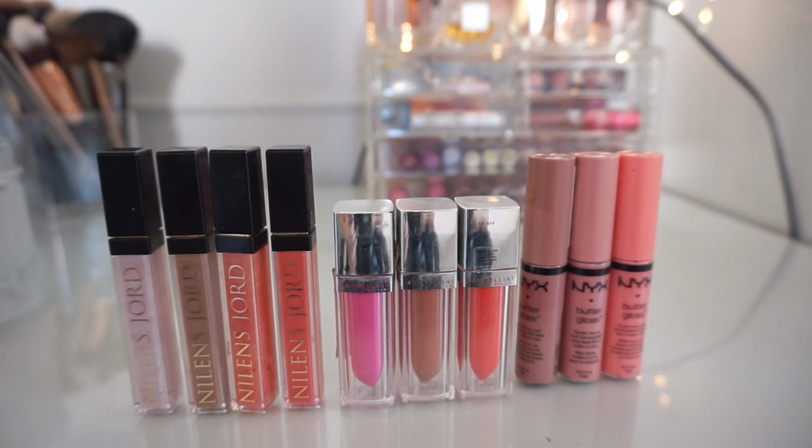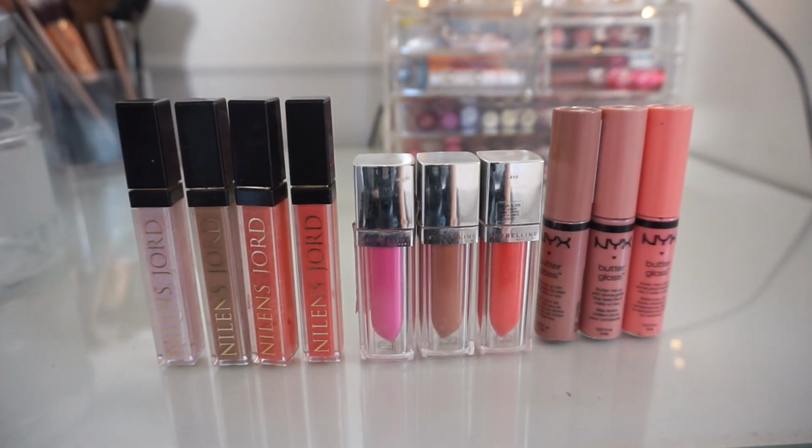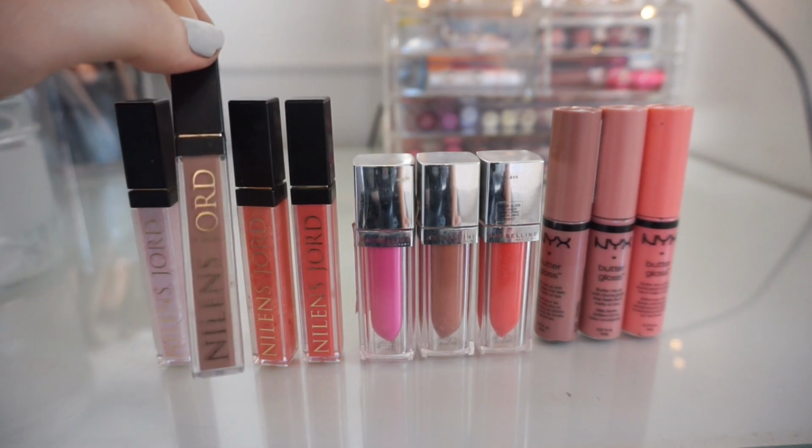So I'm going to move on to lip glosses. Here we have some of my lip glosses. All of these are from Niel & Suhr, and I'm ready to part ways with them except one color, and this is called 746.